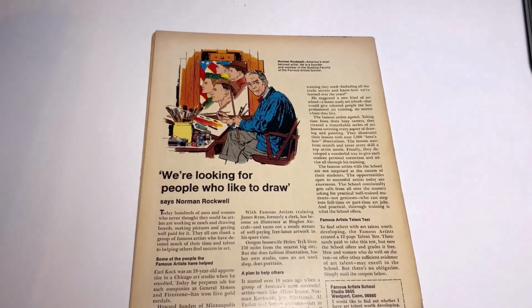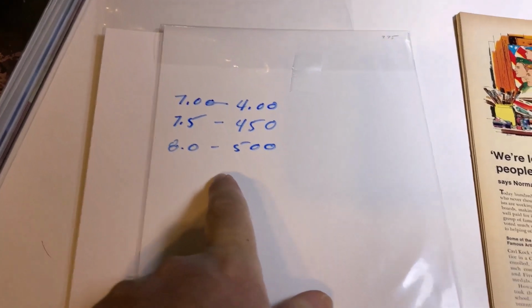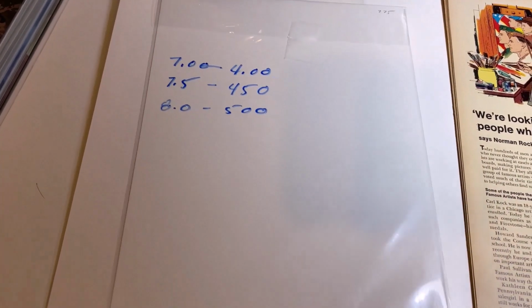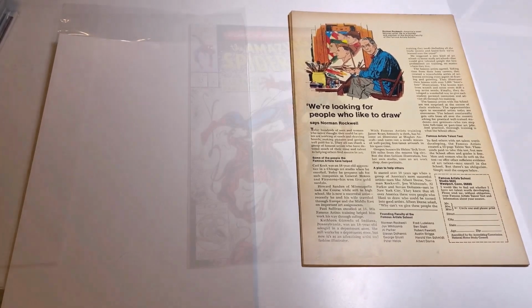So here's the thing. On the last show, I showed you how I broke down the prices, and I was going to pre-screen. So what I'm going to do is change bag and boards, without prices. I'm going to put it in a new bag and board and put 7.0 or better on there. That's all I'm going to put, because remember I said the least I would take was a 7.0. So they don't see that I'm doing certain things.